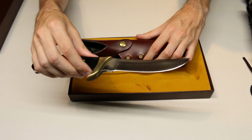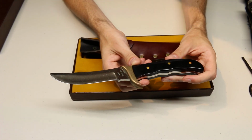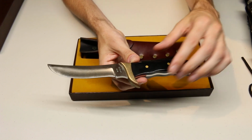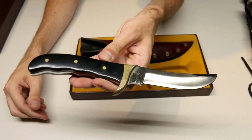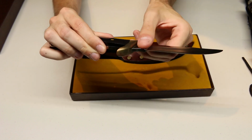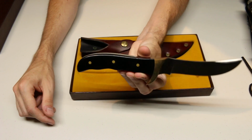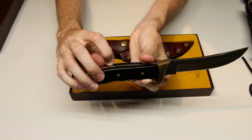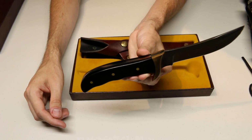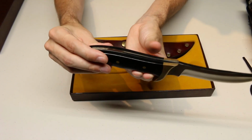Doesn't appear to have ever been used, but doesn't have the paperwork. But still, the box is in very good condition in itself. Knife probably is worth about $150, so got a really good deal on it. But still had to pay up some money compared to most of the knives I purchased at this sale. So it does look like it has a couple rust spots. Can just remove that with maybe some aluminum foil and water. That tends to work very well at getting minor rust. You can see that right back there.